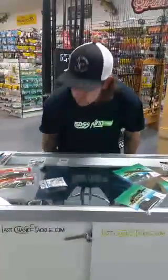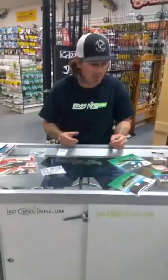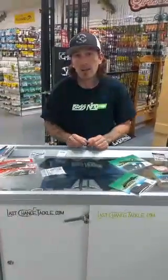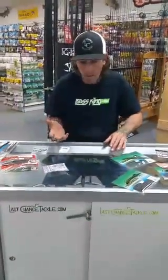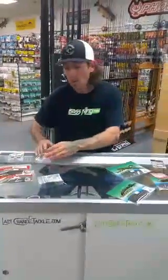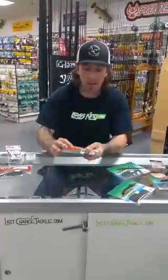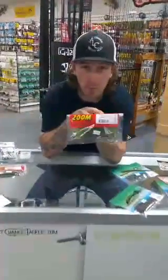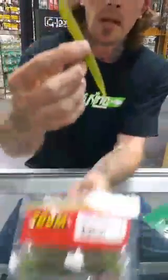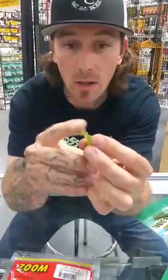For those of you that don't want to bite off the big chunk of Senkos, they are expensive. You're looking at $6, $7 a bag. It's almost like 50 cents to 75 cents a piece. It sucks, but they are phenomenal and they work. But for those guys that are just going out, that aren't too sure, just want to go out and have fun without breaking the bank, Zoom came out with a Fluke Stick Junior. And what this guy is, they took a 5-inch Senko and they put a Fluke style tail on it.